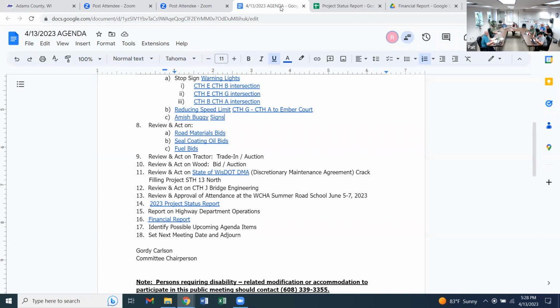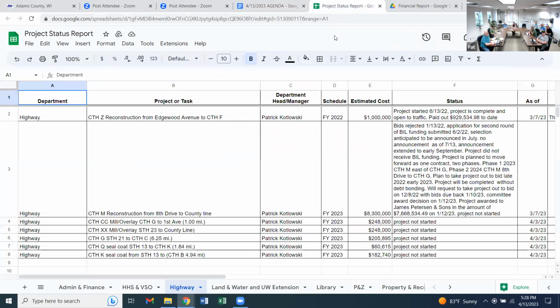Project status report. What's the timeline you have to send your registration in for that? Well, I'm probably not sure on that yet either. Yeah. We'll see when it comes out.